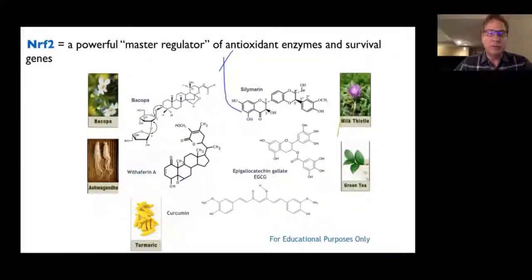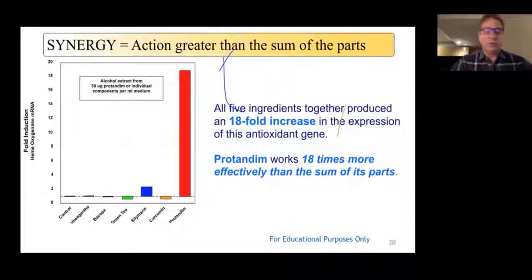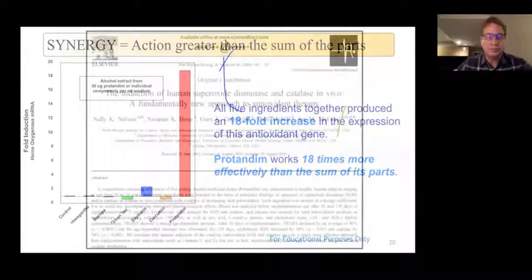So here's what's in Protandim: Bacopa, Silymarin, which is milk thistle, EGCG, which is green tea, Withania, and curcumin, which is the turmeric. Here's what's important. If you look at the individual ingredients, they do very, very little by themselves to activate this Nrf2 pathway. But when you put the 5 together, there was an 18-fold increase, or 1,800% increase in the activation of these antioxidant genes. And that's that synergistic effect that we've been talking about, and that's what's so important.